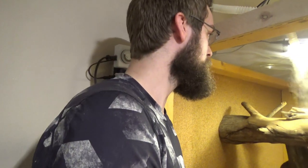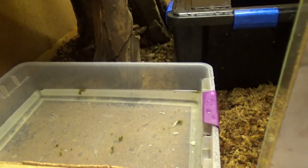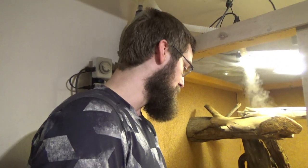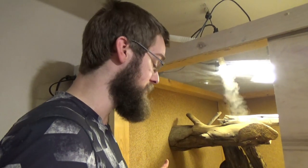So, big water basin. Their water, that's another thing. It looks like there's a little bit of stuff in there right now. I actually just changed it about 15 minutes ago. They drink and poop and pee all in their water dish, so you need to have a large area so that it's not disgusting, and it needs to get changed every single day. That is a very important thing to have for them.